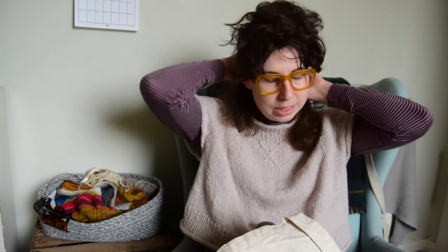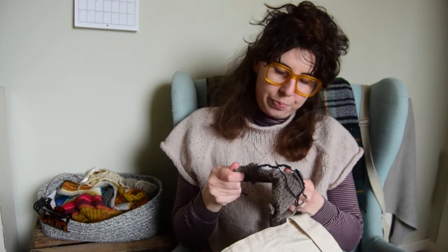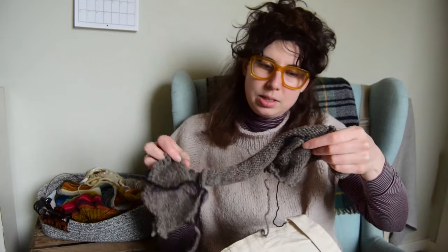I got the yarn on Christmas Day and I wanted to start knitting with it immediately. So I found this pattern. I was like, I'll just make it work. I think it was a worsted weight pattern, but this is not a worsted weight yarn as much as I tried. So this is the first attempt. I knit it at a more worsted gauge. I think I used like a 4mm or a 4.5mm.